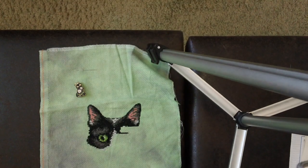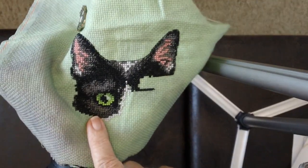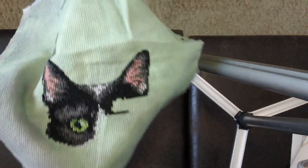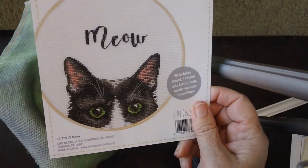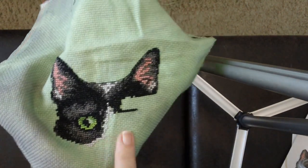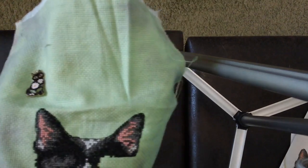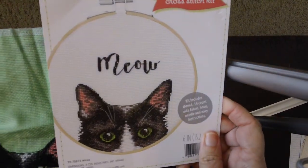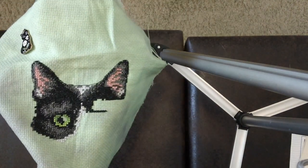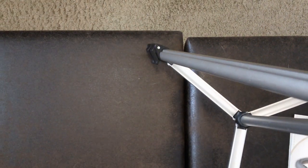And I think I can do it because you can see I'm probably halfway done on this. This is the bottom of the pattern, because as you can see, the cat's face is kind of cut off by the hoop. So this is really close to the bottom, or maybe one row from the bottom of the pattern. I've been back stitching as I go, so I just need to do the other half of the cat's face. And then it does have the Meow above it, and that's what this kit is called, Meow. I'll probably put it in. But anyway, that's where I am on that. So that will hopefully be my next finish here in the next 2 to 3 months.